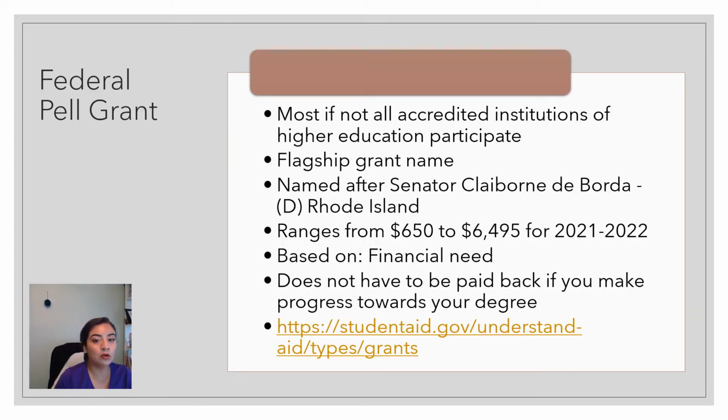The Federal Pell Grant is the flagship program. It is named after Senator Claiborne Pell, Democratic representative for Rhode Island. Most, if not all, accredited institutions of higher education participate in the federal grant program.